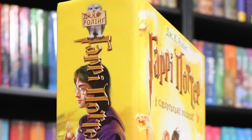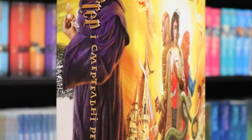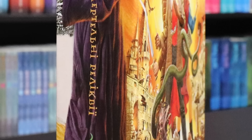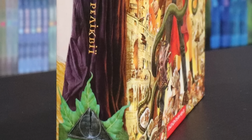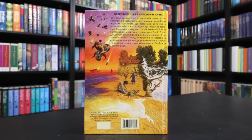On the spine, we see Harry on his way to meet Voldemort. So he has the golden snitch in his hand, and then at the base of the spine we see the Deathly Hallows, which is actually the Resurrection Stone, which he dropped in the forest. And then on the back is also so much.